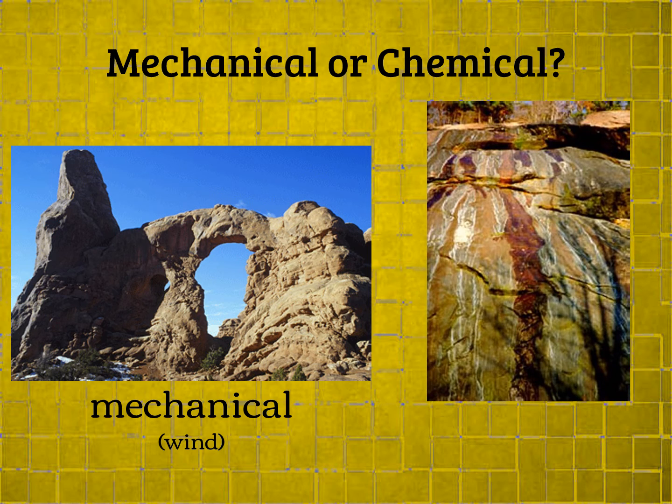So what do you think? Chemical or mechanical? Well, when I'm looking at it, I see this rust color, which leads me to believe that it's chemical through oxidation.